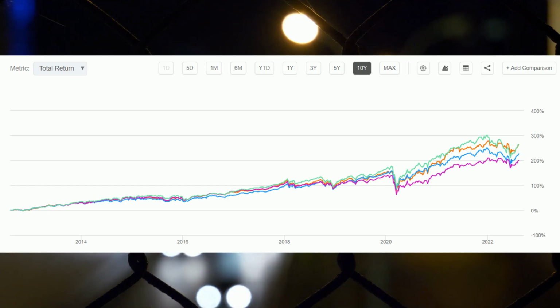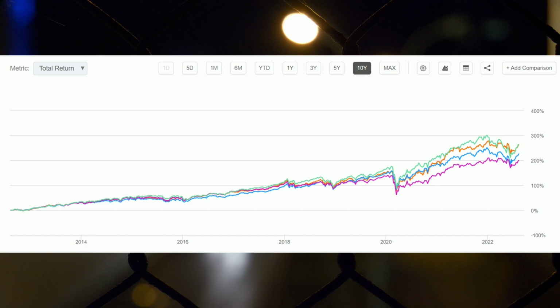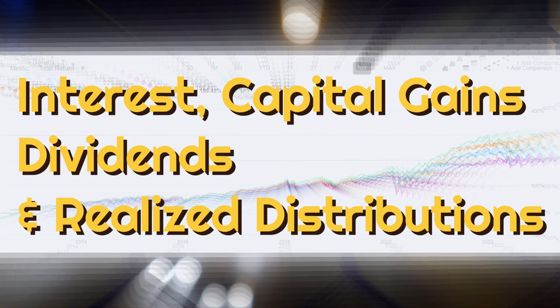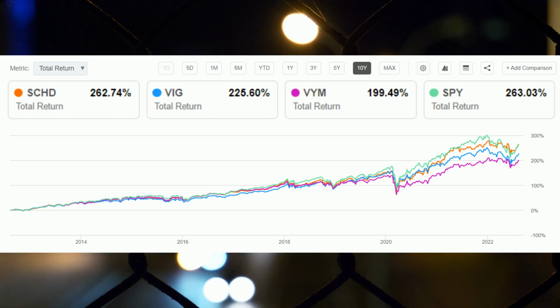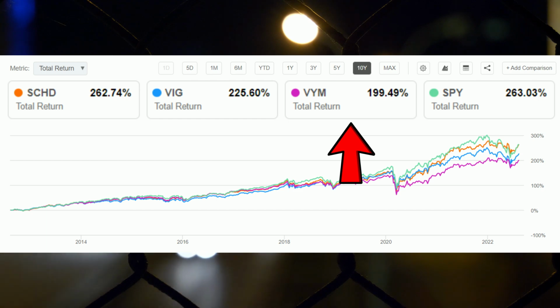So how did these 3 stack up against the S&P 500 ETF SPY over the last 10 years when factoring in total return? And remember, total return includes interest, capital gains, dividends, and realized distributions. Well, they all underperform the S&P 500, but SCHD only by 0.11%, VIG was about 14% lower, and VYM the most by almost 25%. What's your favorite ETF?